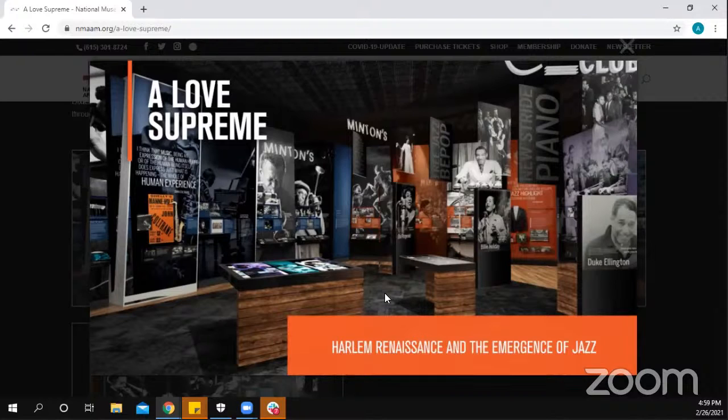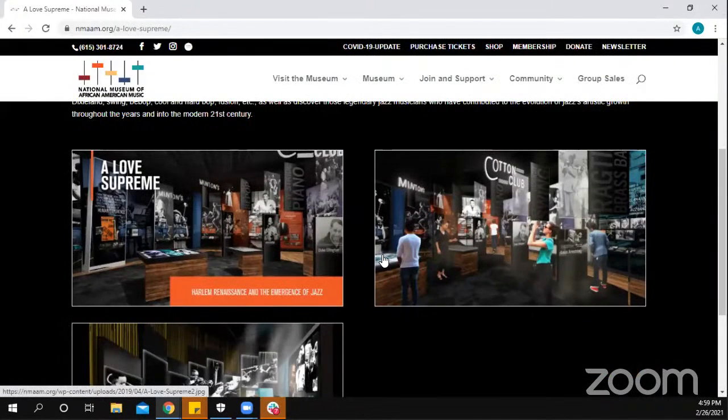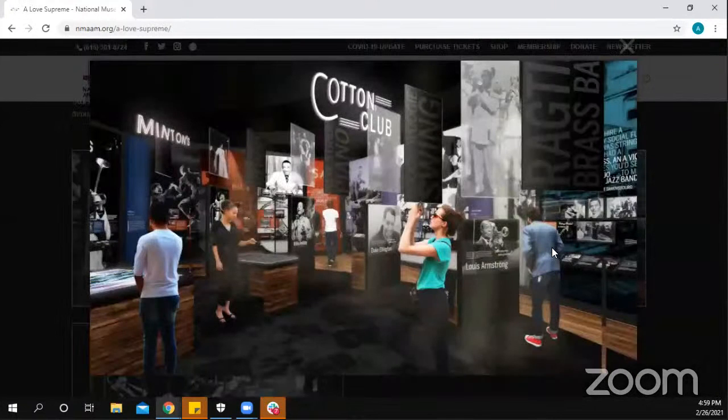I'm surprised we don't have a picture of Louis Armstrong here, and I bet we do somewhere in this gallery. I'm sure there is a picture of Louis Armstrong somewhere. I would bet, because Louis Armstrong, Duke Ellington, Count Basie, Sarah Vaughan, all of these folks are just so central to the whole jazz age, that whole era. Big band. I love that kind of music. That's fun music. You just want to get up and dance. You can't listen to it and not dance.